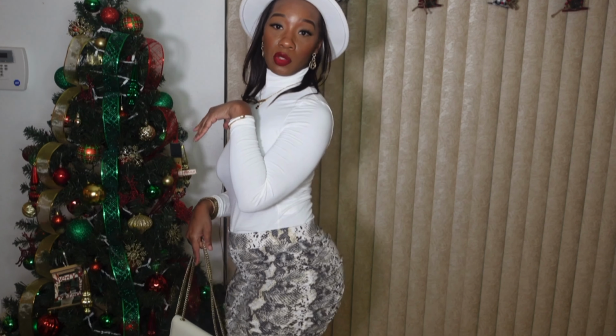Oh, and then for the shoes, we added just a cute sexy pump because it's a skirt. You can do any kind of boot because your dress is long. So in the winter, depending on where you live, you can do a pump if you live in the warmer states, or you can do a boot if you live in the colder states and you want to add a coat, of course, too.